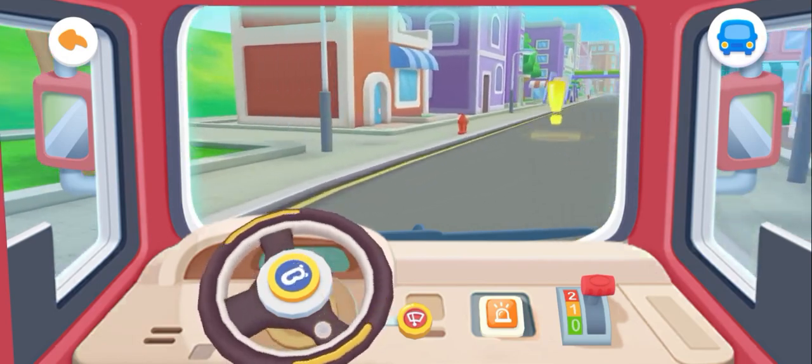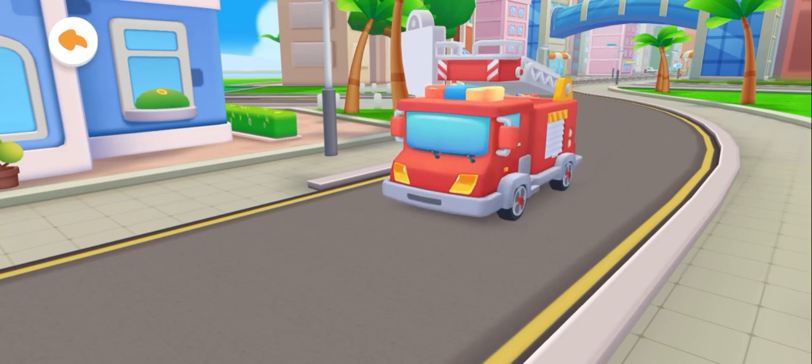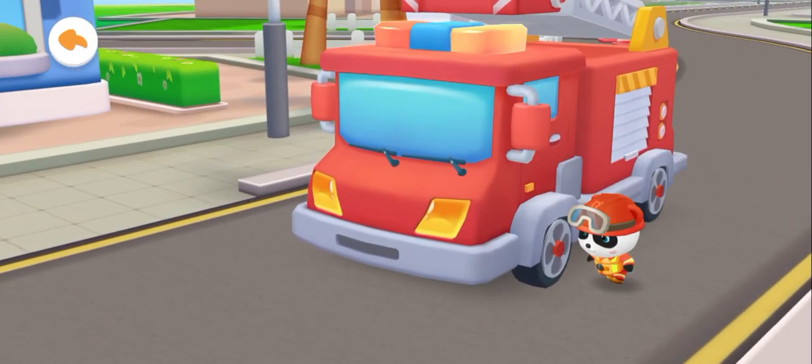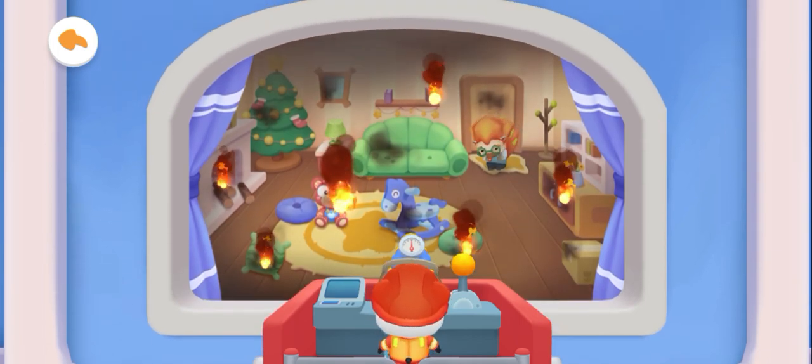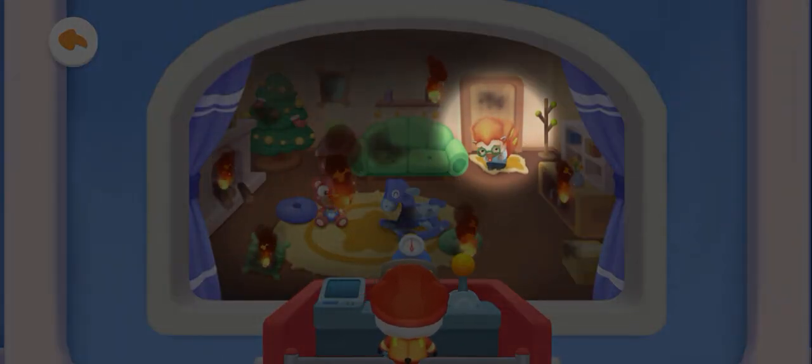Don't be afraid, Bunny! Firefighter Kiki is here to put out the fire! There is thick smoke inside the house! The person trapped needs a wet towel!